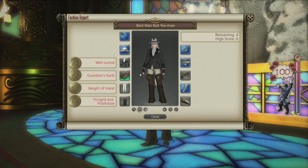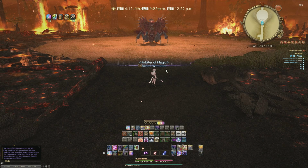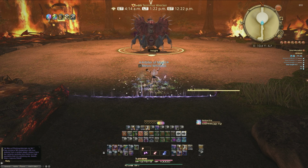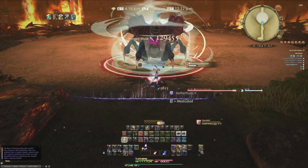Then we're moving on to the hands. For the 100 then, we went for the Palaka half gloves of healing. Any Palaka half gloves will work for any role. So if you're going for 100 score specifically, you will need to go and do Vanaspati. Vanaspati is a dungeon from the previous expansion. You actually need to clear up to and including the second boss.